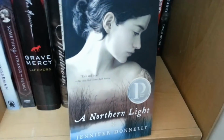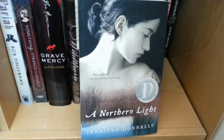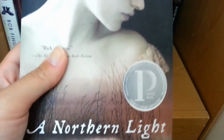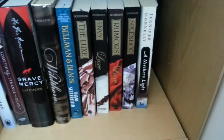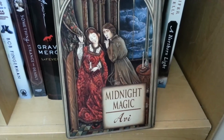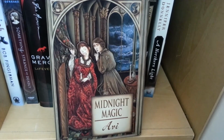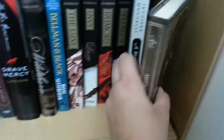Alright, the next book I have is A Northern Light by Jennifer Donnelly. I think this might be adult, but I can't remember. It could be YA. What does it say? Oh, young adult. Yep, this is a YA historical fiction. I think this is supposed to be sad. Next, I have Midnight Magic by Avi. I bought this strictly on the cover, and it is a historical fiction with magic. I think this is also YA.